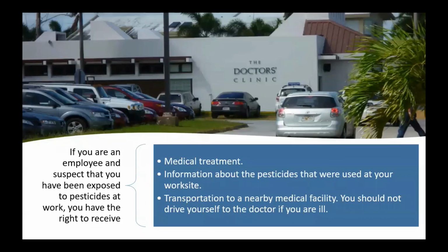If you're an employee and suspect that you've been exposed to pesticides at work, you have the right to receive medical treatment, information about the pesticides that were used at your work site, and transportation to the nearest medical facility. You should not drive yourself to the doctor if you're ill. You don't have to be 100% certain your symptoms were caused by exposure. You still have these rights, and it's up to the medical staff to determine the cause of your symptoms or illness.